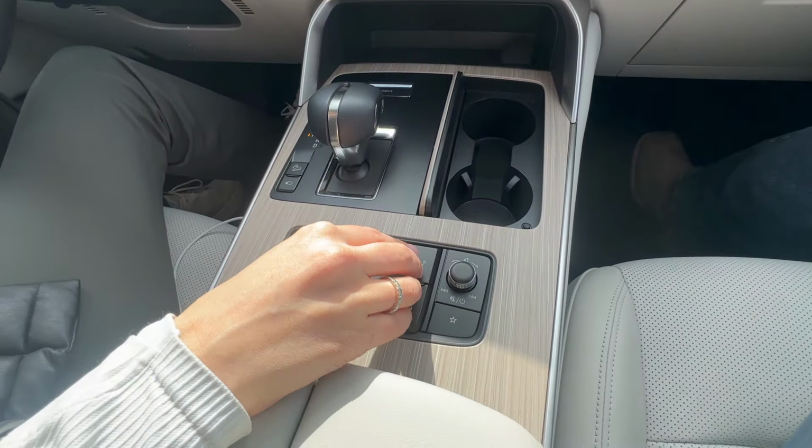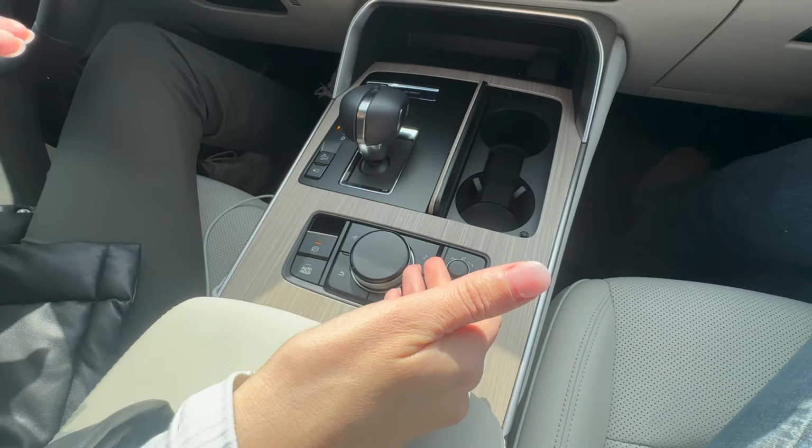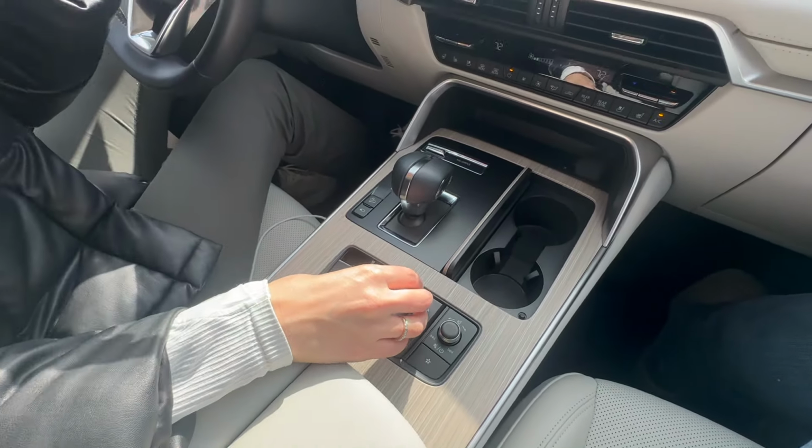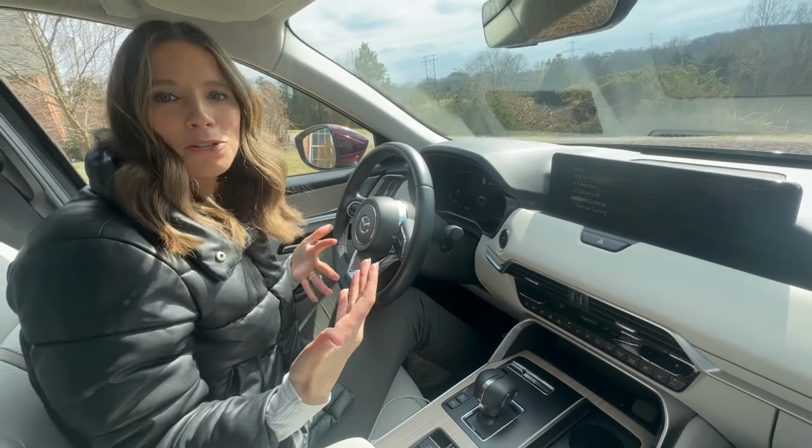I am a touchscreen girl. I know that people are going to have their preferences, but I feel like this is taking up potentially another cup holder, and I would just prefer to have it as a touchscreen. And I feel as though since the technology's there, give me the option.